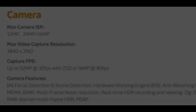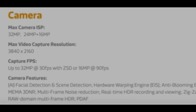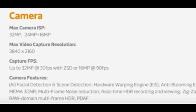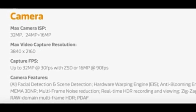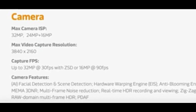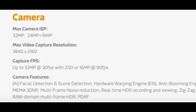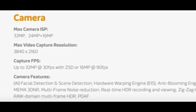And after that, here we have the cameras that this Helio P70 will support. Here is the 32 megapixel front facing camera and 24 megapixel plus 16 megapixel rear cameras that are really a great achievement of this Helio P70 12nm processor. And the maximum video resolution that this processor will be able to record is 3840 by 2160.